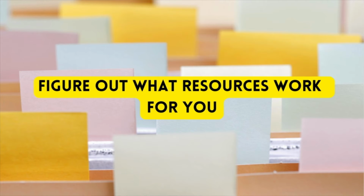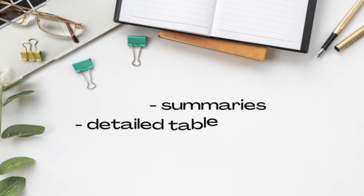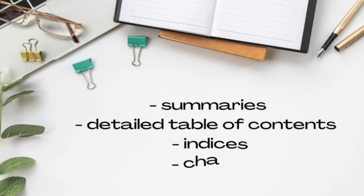Figure out what resources work for you. There are many different resources that you can use to write the bar exams. However, what works for one person may not work for you. Here are some examples of some resources. Summaries, detailed table of contents, indices, and charts. It could be one of these things or a combination. Indices and charts worked for me.